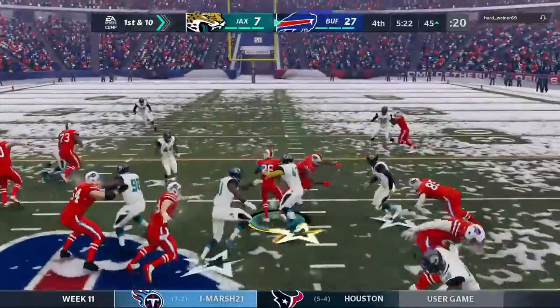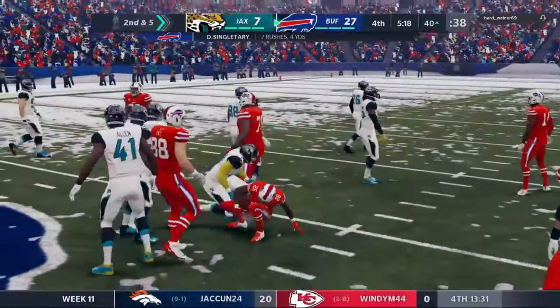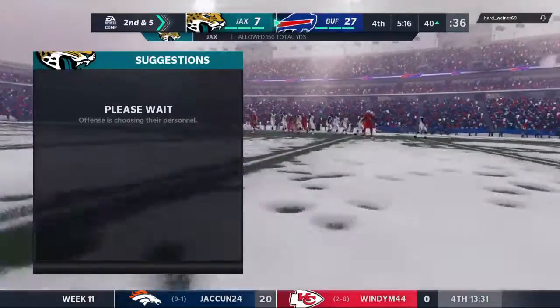They'll run on first down. Singletary. 5 yards is the tally on first down. That brings up 2nd and 5.